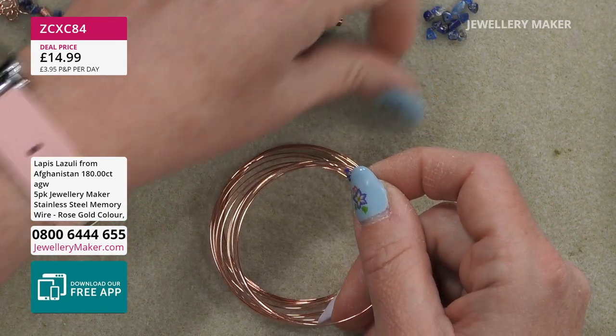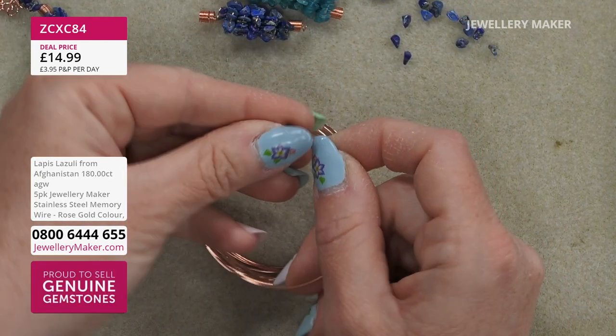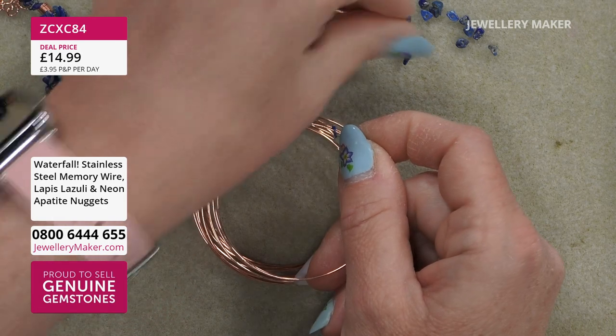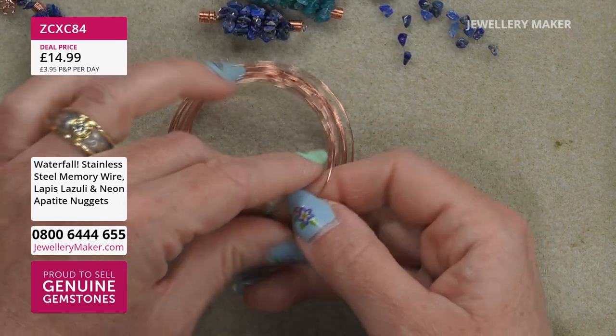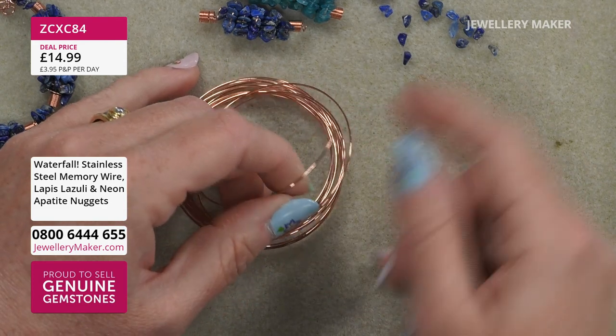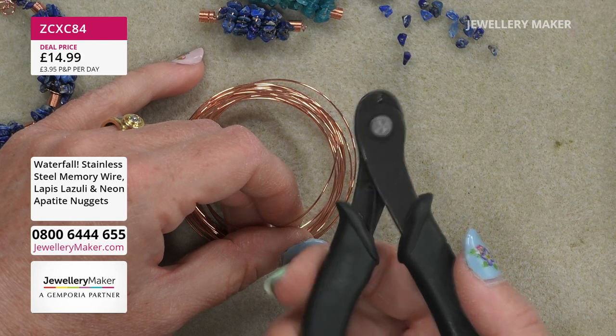Well, now I tested all of these at home, and they all went on when I was at home, but of course, live television. Maybe I have a little blob on the end. Let me just cut a little bit off, because sometimes if you put a scratch in the end of your memory wire, then it makes it harder for the gemstones to go on. So this is where your memory wire cutters come in.